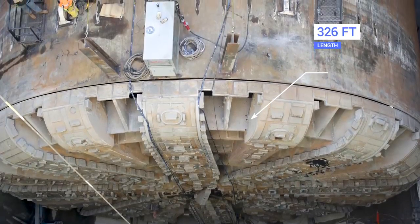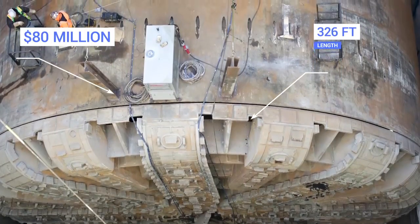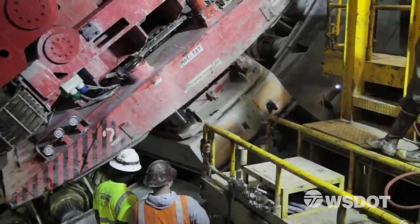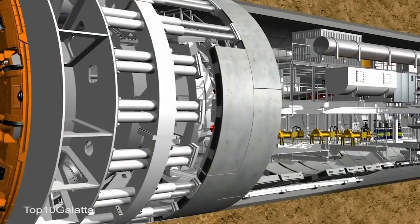At a cost of $80 million, it had to be built at specialist factories in Japan before being shipped to Seattle in 41 parts and constructed at the entrance to the planned tunnel. It began work in July of 2013, and despite encountering several delays, it completed its job by April of 2017.